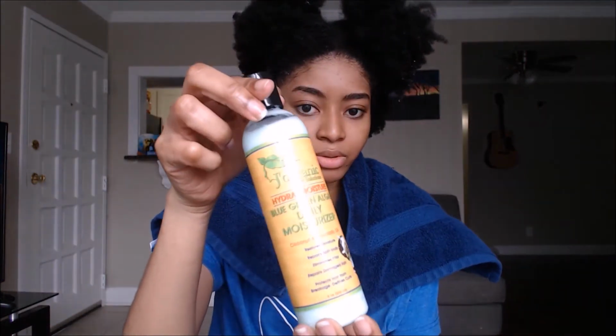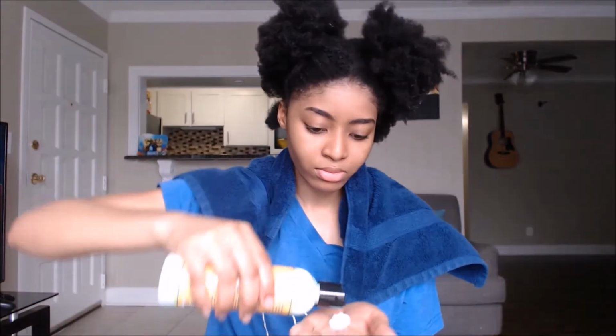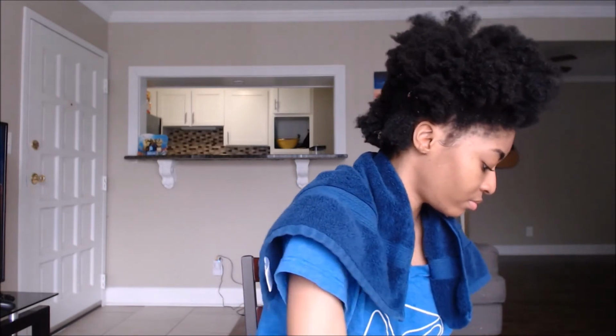Now I'm going in with the Blue Green Algae Daily Moisturizer. This moisturizer is so moisturizing. It helped me with the tangles. It smells so good. My hair was soft. It went into my hair so easily. You can see by the shock on my face, it's like, wow.